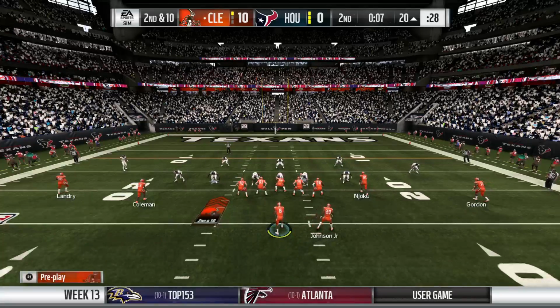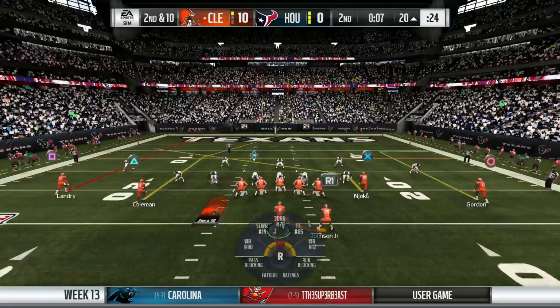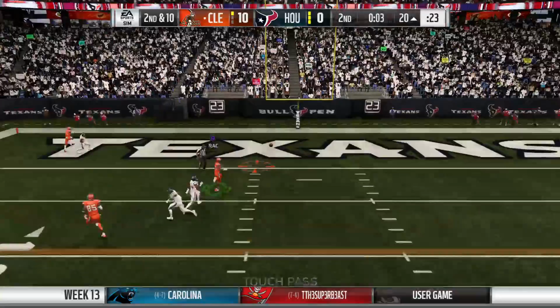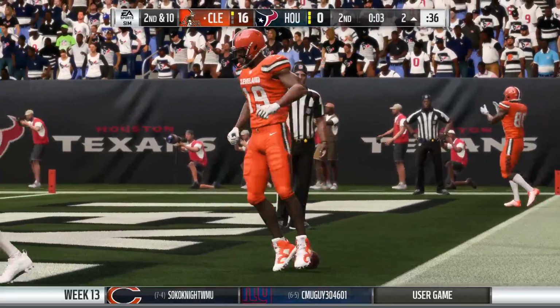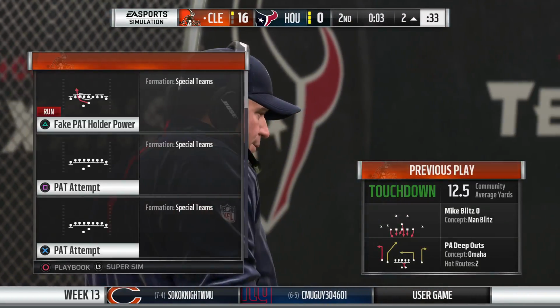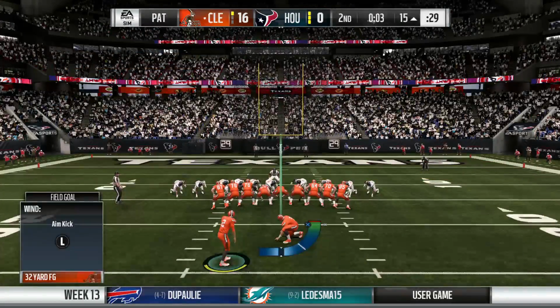Detroit! Detroit! Now let's go! Green, 39! Green, 39! They go play action. Mayfield, he's got his target. It's Coleman for a Browns touchdown. Corey Coleman in the final seconds of the first half, and the Browns add on to their lead.